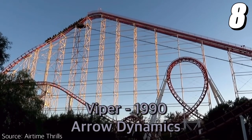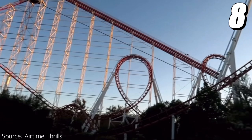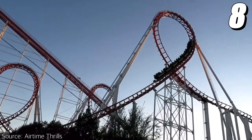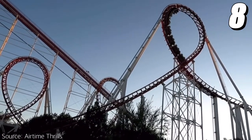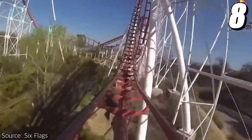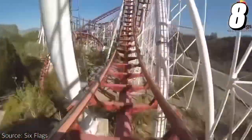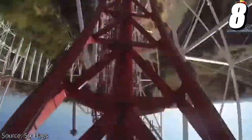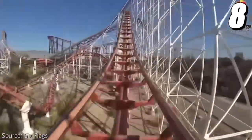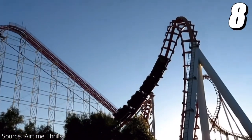Heading up the list to number 8, we have Viper. This 1990 aerodynamics looper is another one of Magic Mountain's super polarizing coasters, with a whole group of people loving it and a whole other group of people hating it. I'm definitely more on the side of the people who loved it. I actually liked this coaster enough I came back around for a second ride immediately after my first, and I thought this coaster was just pure fun.